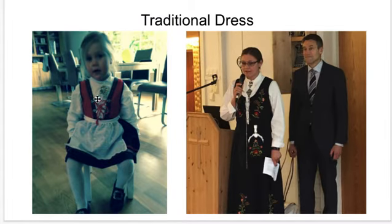So this is the same little girl in another traditional dress with the apron and the red, and her shoes with her buckles and the white tights. And then this is what a woman could wear too. Same thing with the flowers, very formal, dressed up.